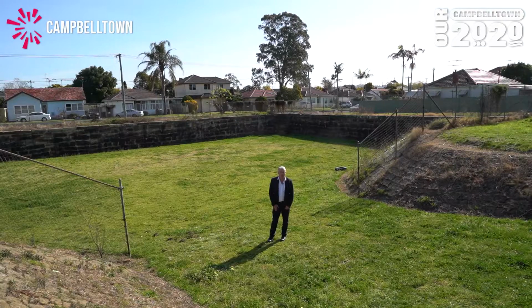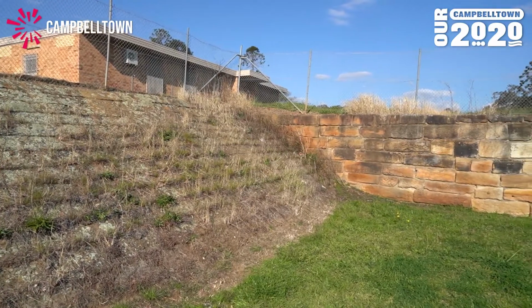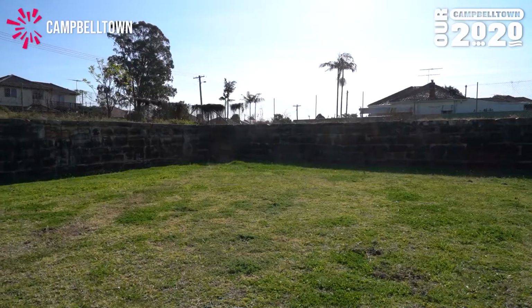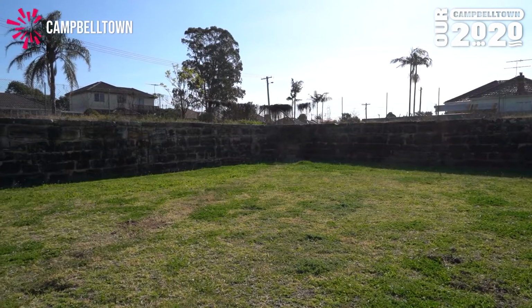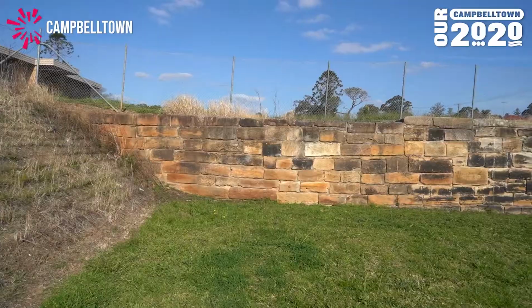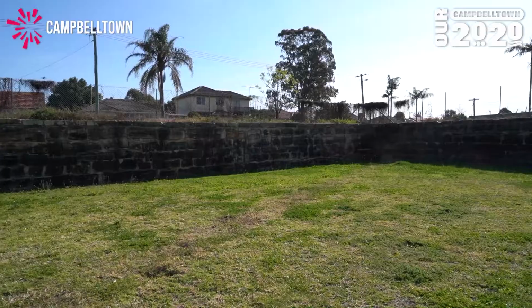I've spoken to a few old-timers of Campbelltown who have some interesting stories about the cattle tank. Apparently there used to be fish and eels swimming around until fairly later on in the time. And when the water used to disappear, the eels and the fish would disappear as well. And when the water came back, the eels and the fish would also come back. So maybe they hid in the mud, who knows?